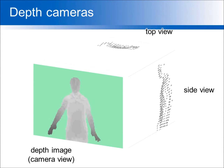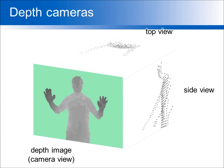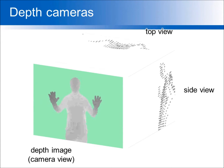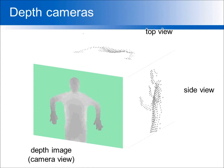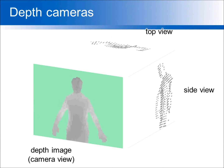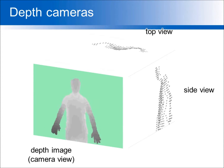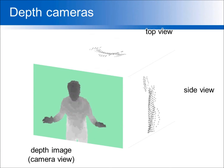You can see the hands when they get closer, or the head to the screen, they are darker, or lighter because it's further away. And this is what the Kinect sensor is doing. And this is roughly what a depth camera is. You can see the top view and the side view as well.